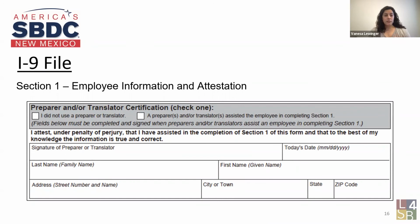Employment. This is the final part of section 1, the employee information and attestation section. It's a little bit deceiving because it's in gray. We kind of think, okay, we're done now. But actually, we want to make sure that the employee checks one of these boxes, either that they did not use a translator or that they did use a translator. This is definitely a section that you will get dinged for if it is not complete. And it's missed all the time.